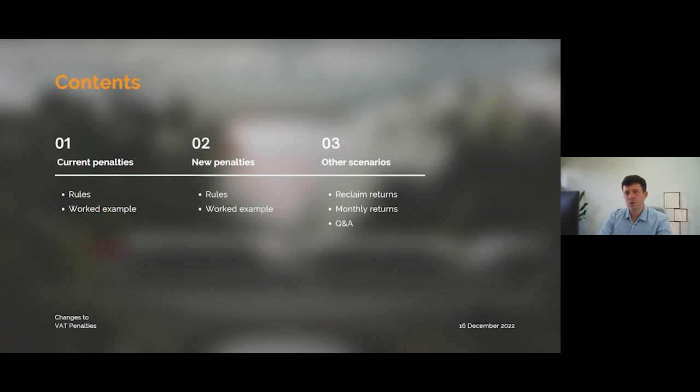The rules under the old system, as I said, do not change depending on whether you are late with submission or payment. So you could make your payment on time by the 7th of the month following when your tax return is due, but not submit the tax return, and you'd receive a penalty even though HMRC have got your money. Equally, you could submit the tax return on time and not make the payment, and you'd receive exactly the same penalty.